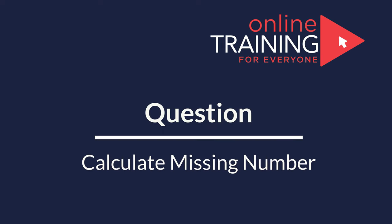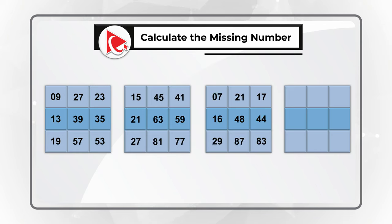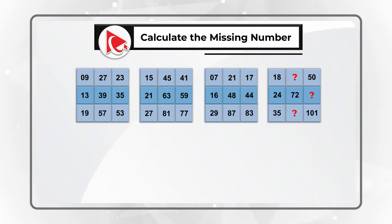Here is an amazing question which truly tests your analytical skills. You're presented with four sets of 3x3 matrices. Each matrix has 9 numbers. And in matrix 4, there are 3 missing numbers that you need to calculate.